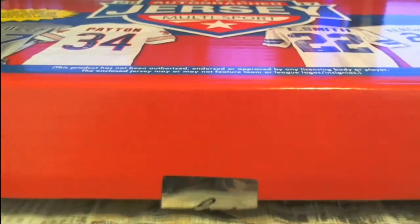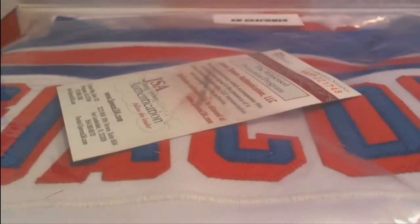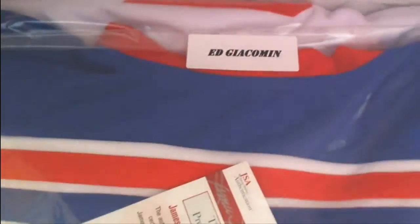Good luck, guys. See what we get. Is that old Ed Giacomin? Got some hockey in here. All right. Got some hockey popping out. That's good news.